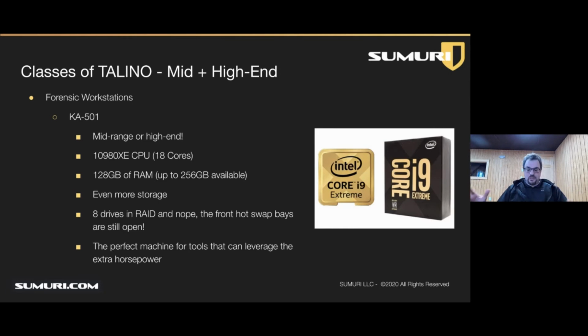It's the perfect machine for tools like Magnet Axiom that can leverage that extra horsepower. Magnet Axiom makes use of more cores, tons of RAM. It's almost like custom designed for Magnet Axiom. It's great for that. And it even includes that very high-end GPU that we mentioned before in the 301, the same one. And if you need more, we can do it, because Magnet, like I said, and other tools such as Griffeye do make use of high-end GPUs in certain situations.